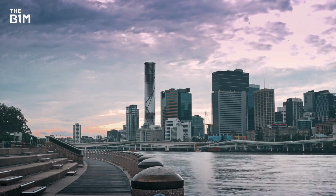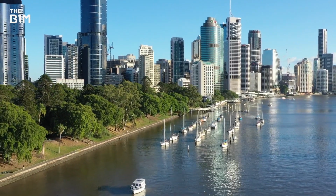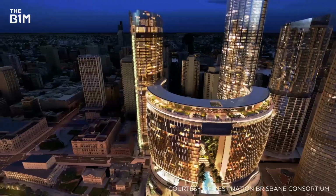With its soaring skyscrapers, diverse economy and port positioning, Brisbane is no stranger to development. But the new scheme at Queen's Wharf takes things to a different level.